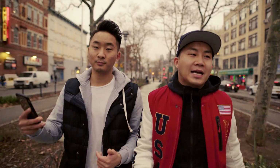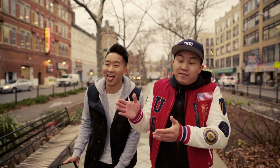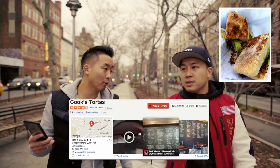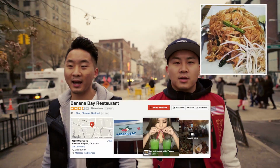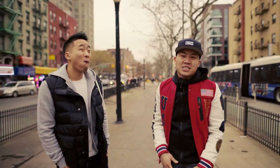Chengdu Taste. If you guys know, that is the hottest Sichuan restaurant in America, both figuratively and literally the hottest. Lou's Garden, Cook's Tortas at Monterey Park, Old Country Cafe. We were supposed to shoot there with Phil Wang from Wong Fu, but we just ran out of time. Shout out to everybody at Wong Fu. Noodle World, Banana Bay. Those are the most Asian spots. Throw Boiling Crab in there, Jazz Cat, Boston Lobster.